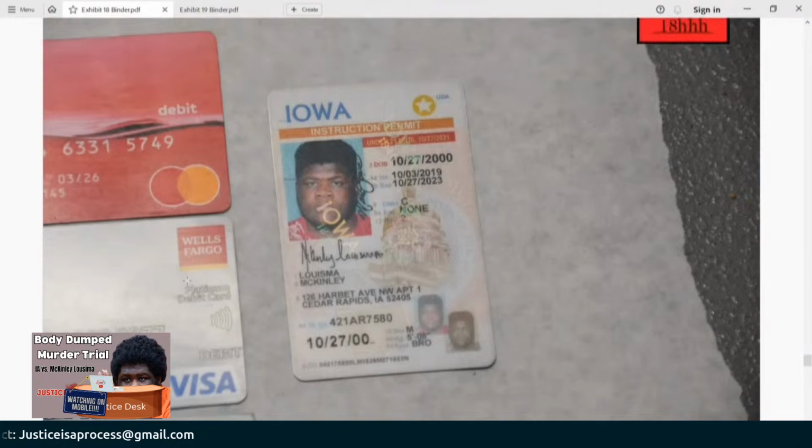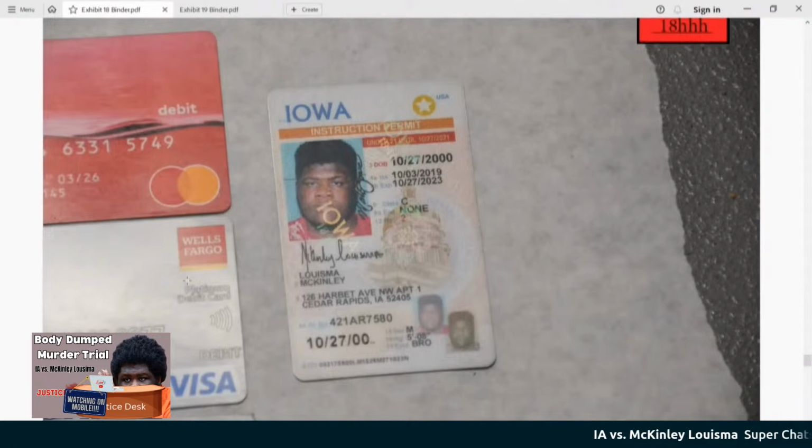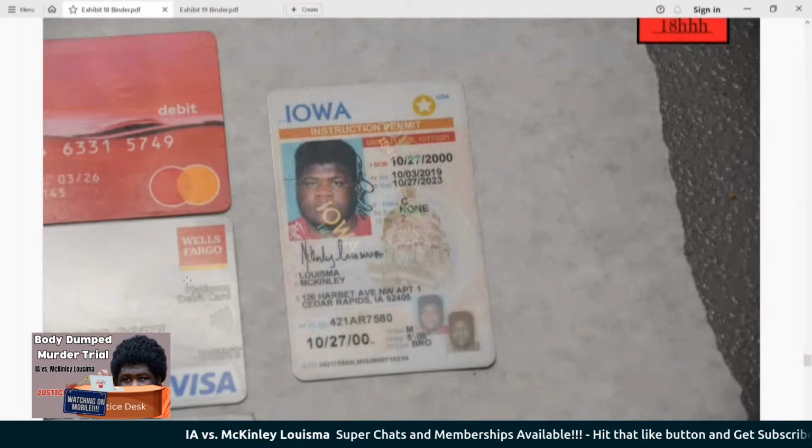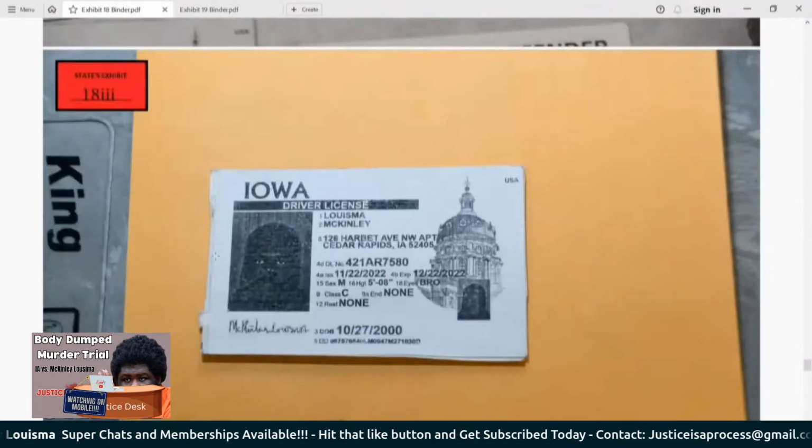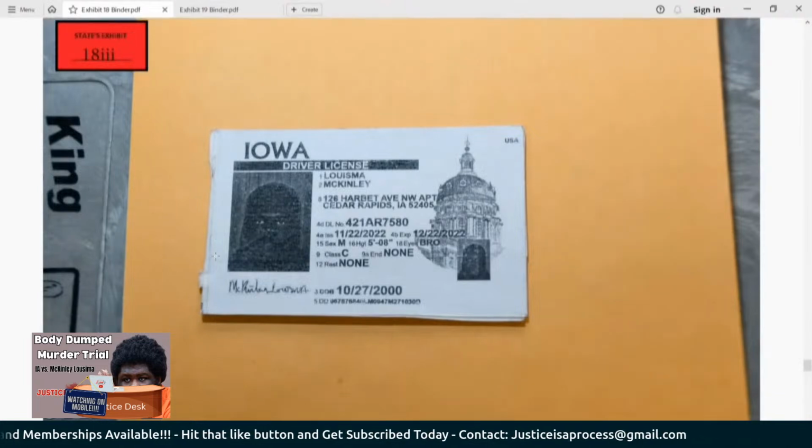And in relation to that duct tape and that knife with Melody's blood on it, where was this wallet situated in the vehicle? That was also in the compartment under the radio. 18 I, is this just another temporary driver's license in the defendant's name? Yes.